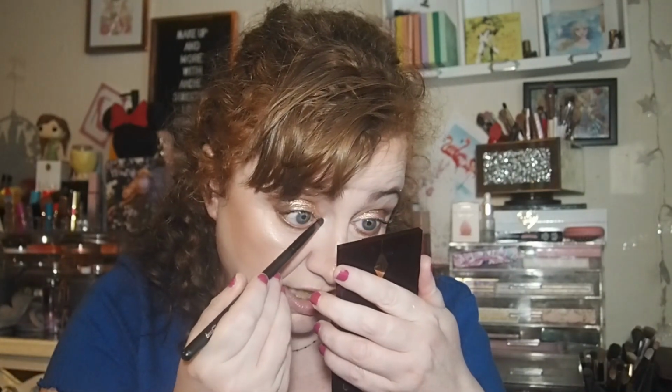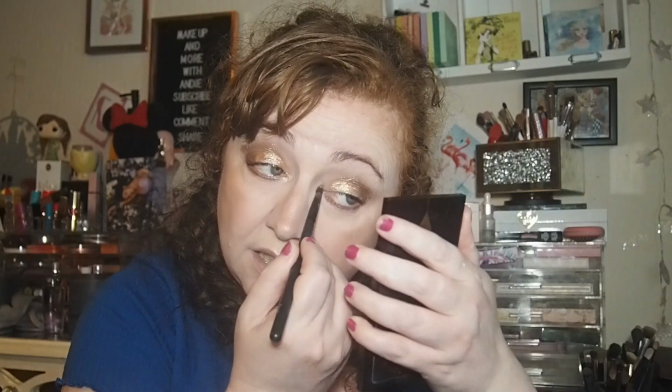Right, outer corner, in my opinion, is definitely the nicer of the two shimmers that are in here. Inner corner doesn't seem to be kind of the same. It doesn't seem to be as metallic. Still nice, don't get me wrong, it is still nice. Could be this brush as well. Let's go in with my little finger. It is the same formula, but it's just sheer, in my opinion. But it's still really, really nice.